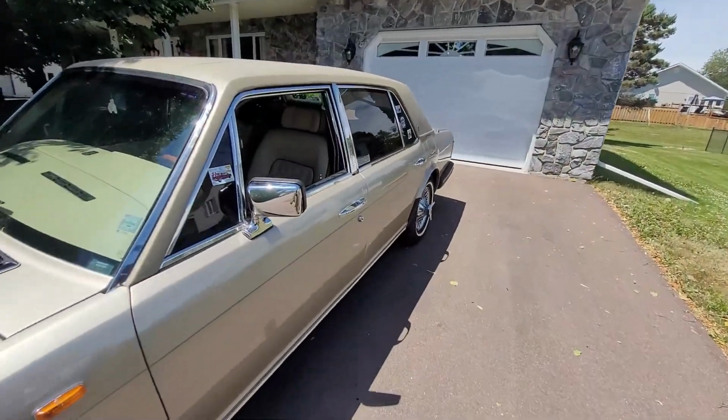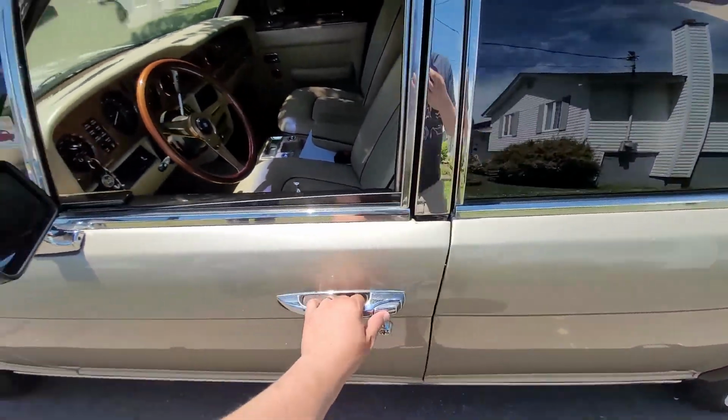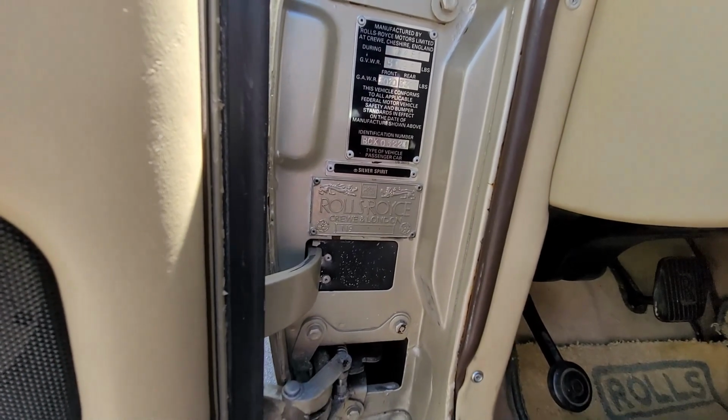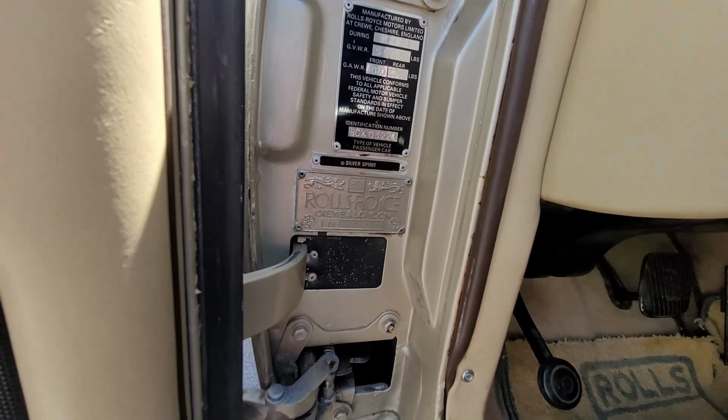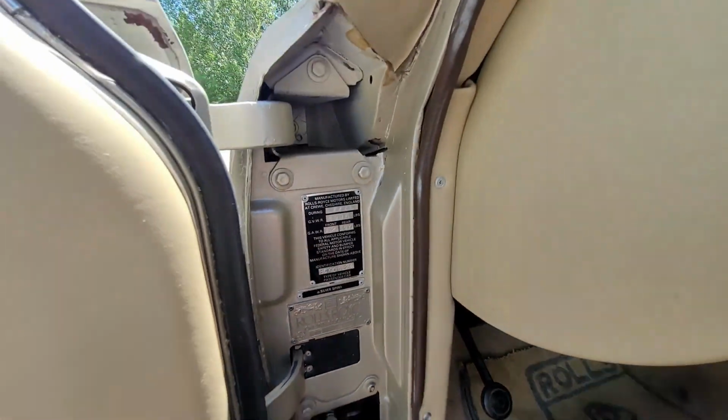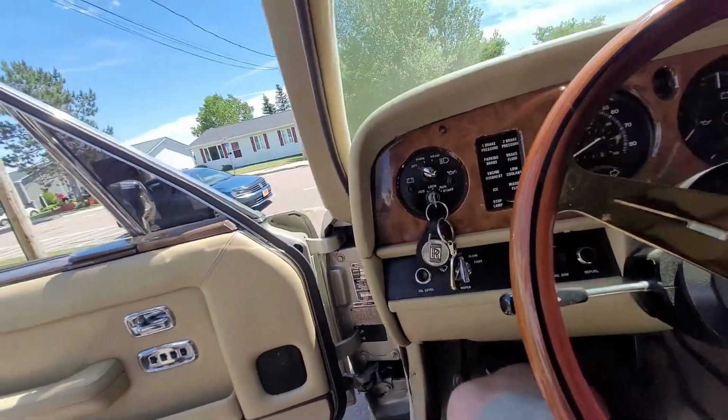Can I take a look at the inside here? Oh, yes. Oh, that's a heavy door. I love that plate there. Rolls-Royce Crewe in London. And that's your chassis number there. That's really neat. Silver Spirit. Okay, let's see.